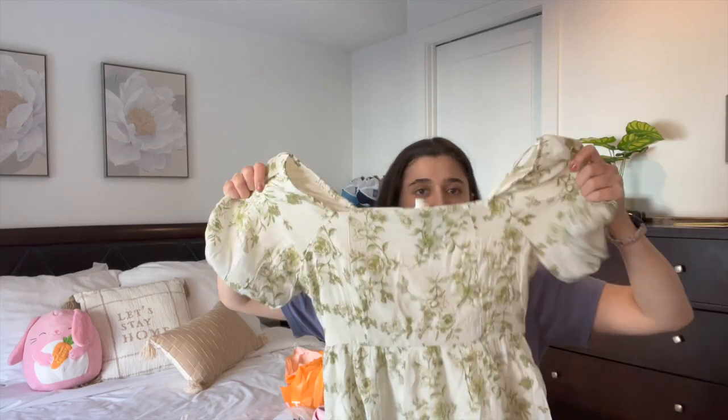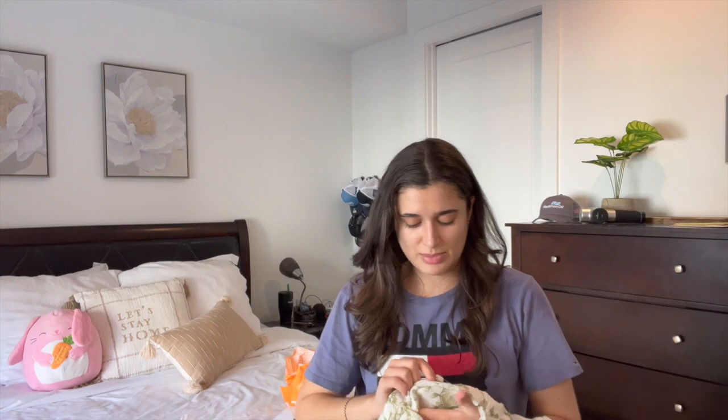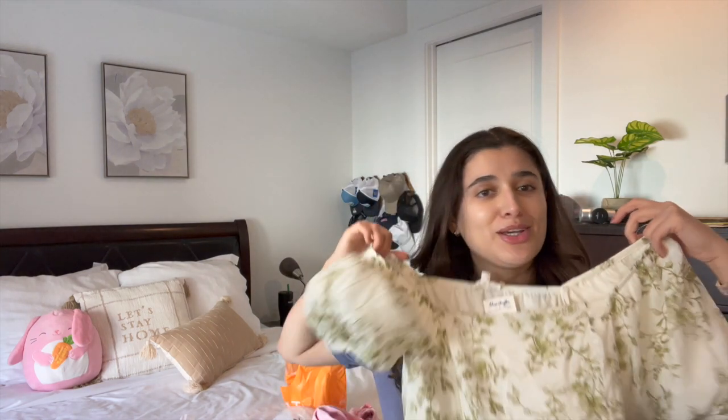And then the last thing I picked up at Marshall's was this really pretty dress. I've been looking for some more casual dresses. I could literally wear this with tennis shoes, but I like the puffy sleeves and it's white with green flowers. It's just cute. Just a really simple dress and it was not expensive. It was $19.99. So pretty good for that one too.